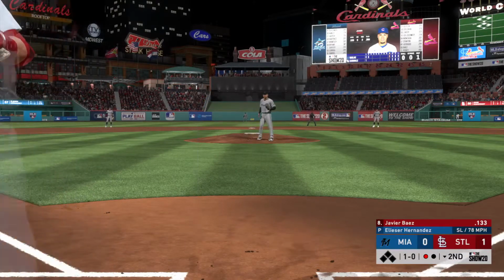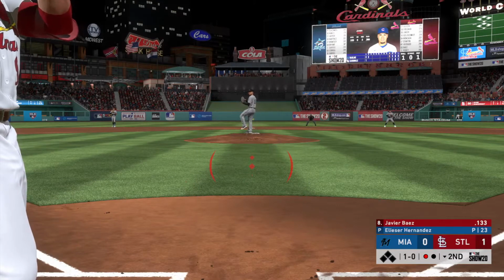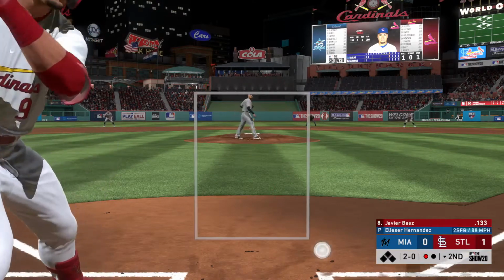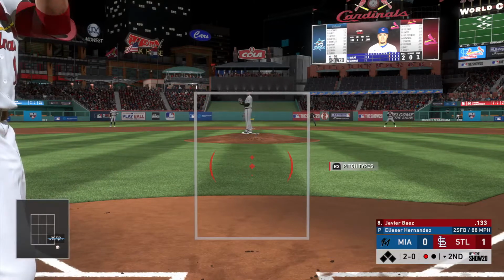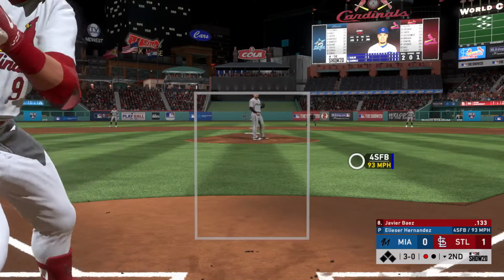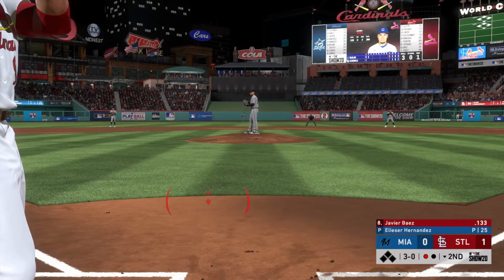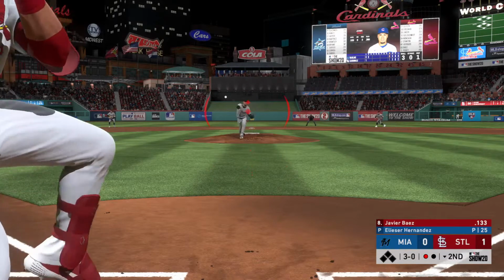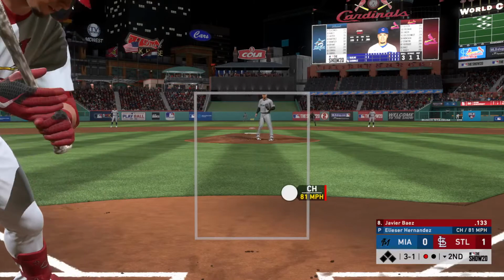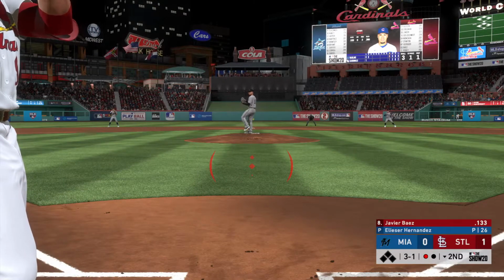And they start him out with a slider. Good spot, but he doesn't get the call. 1-0. Aiming for that outside corner, but just missing. 2-0. We're in the second with the Redbirds holding a 1-0 lead. Outside, 3-0 now. I'd be shocked if this wasn't a 4-pitch walk right here. He doesn't want to mess around and leave something over the heart of the plate and get beat in this situation. 3 balls and a strike to the Cardinals shortstop.